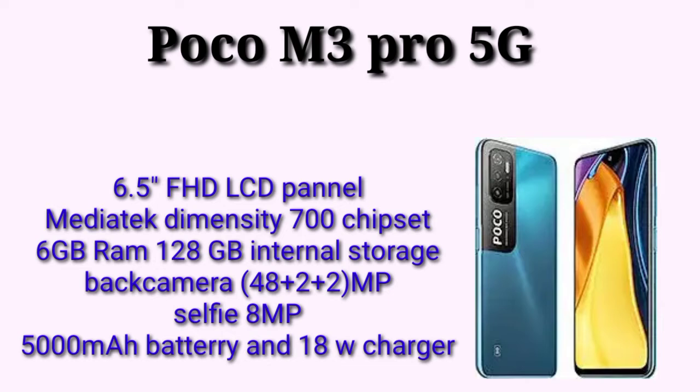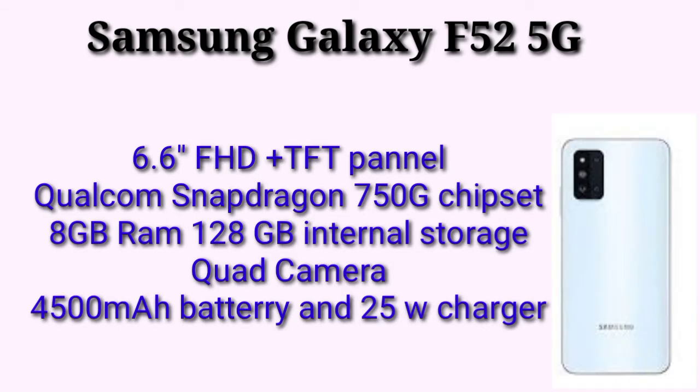Now let's move to our next phone, and our next phone is Samsung Galaxy M52, and it consists of a 6.6-inch Full HD TFT panel, clocked at 120 Hz, and Qualcomm Snapdragon 750G is its chipset, and it consists of 8GB RAM and 128GB internal storage.